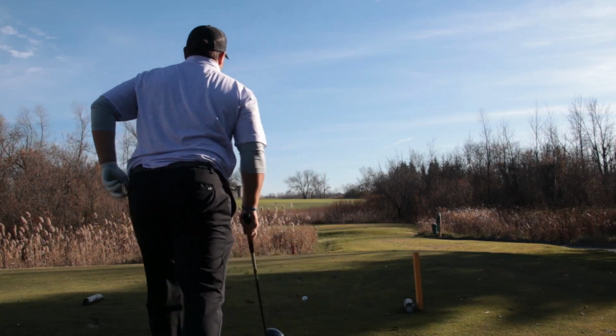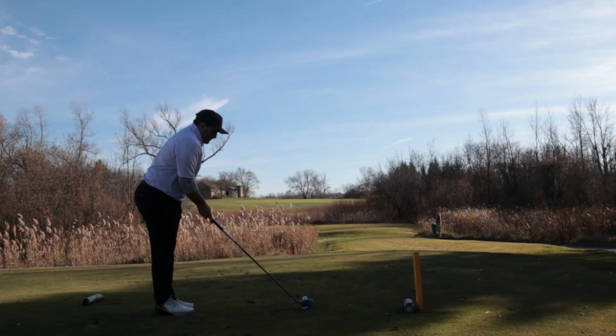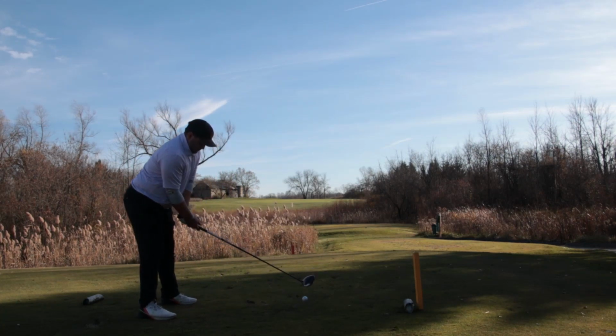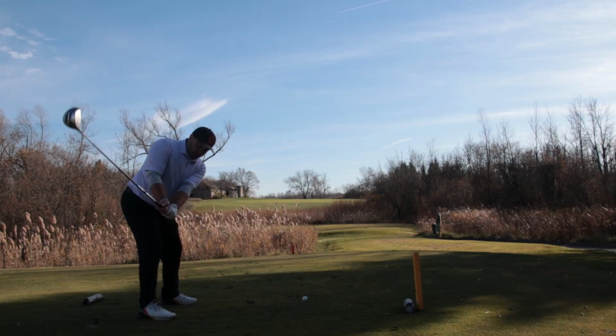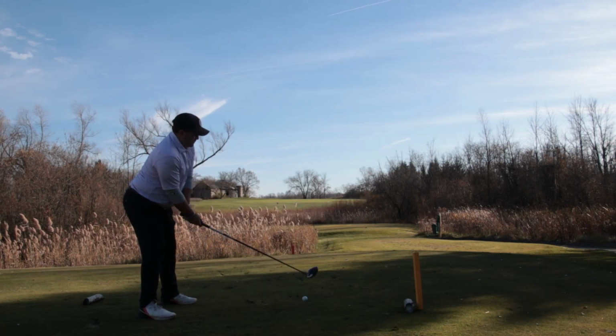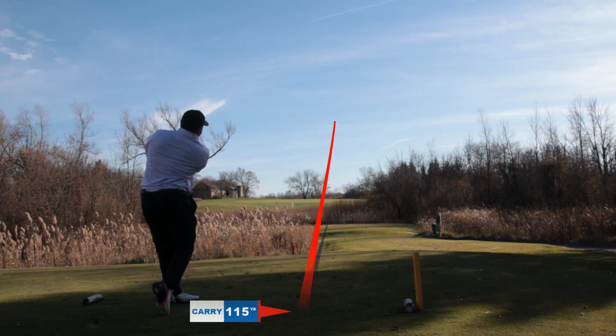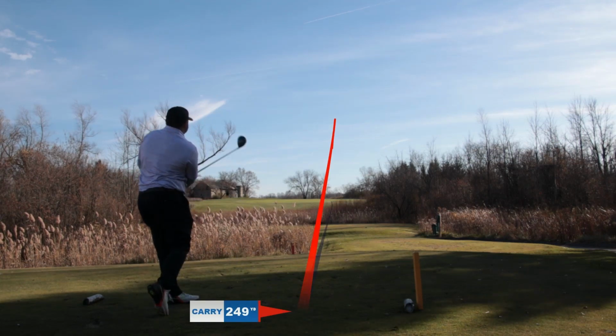415, par 4. A little bit to the right here. Your aiming point, excuse me, to the left. Your aiming point is that tree dead down the middle of the fairway. You hit that with a little bit of draw, you should be in a good spot. Again, just leave it open.